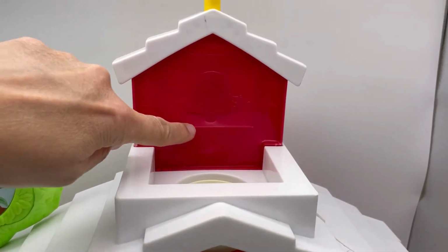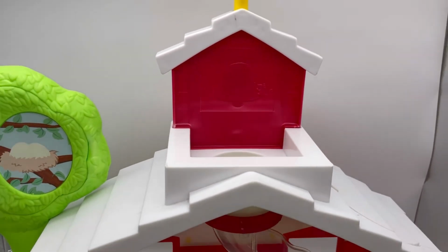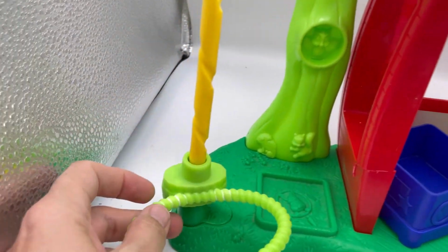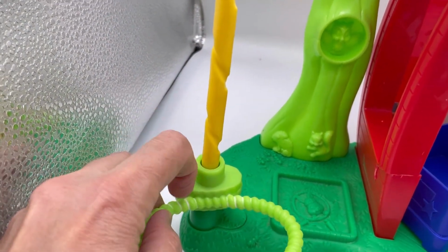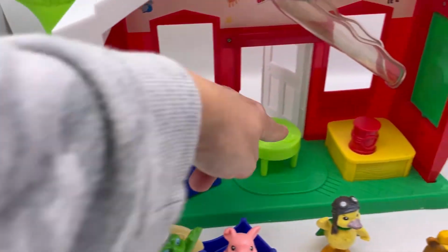It does have a little bit of, what do you call that when the plastic kind of turns? I don't know what it's called. And then I don't know what's going on right here, but you can see it's kind of a different color.